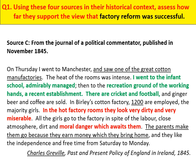Going on to source C, we have Charles Greville again. And remember, Charles Greville was a political commentator. He was a diarist whose journals were published and they became incredibly important, incredibly popular for the public to digest. Greville was seen as a really good diarist because he didn't just comment on public life. He's someone who had access to and knowledge of the inner workings of government.